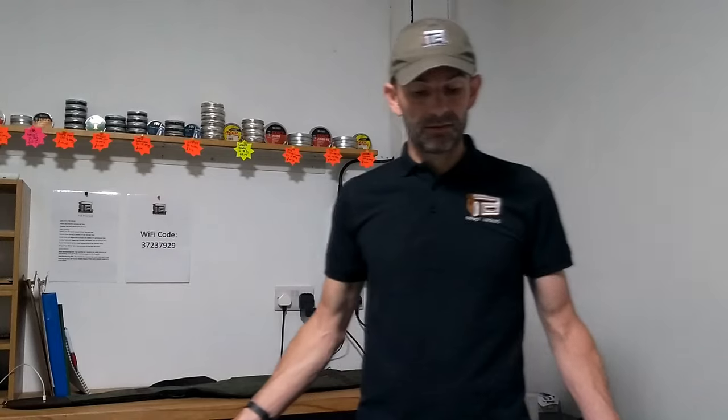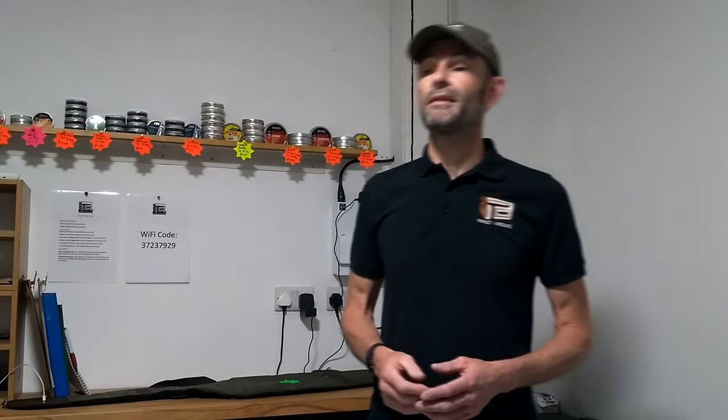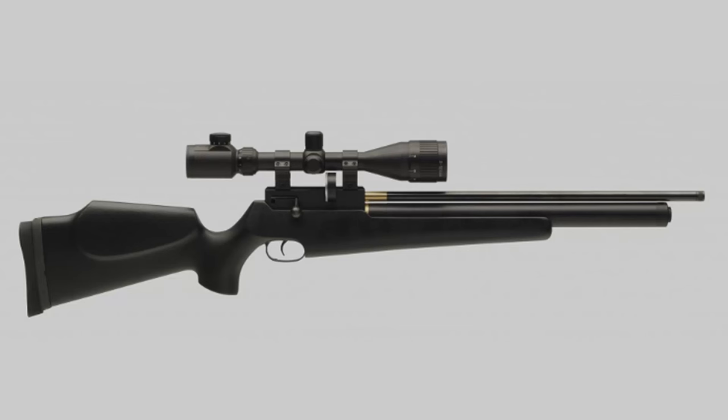And what sort of rifles do you have available for hire? So currently we've got a small selection. We've got a BRK HW30s in .177, which are excellent junior guns, but at the same time, when I got them, I couldn't stop shooting it. The accuracy was absolutely amazing. Nice guns. Really cool.